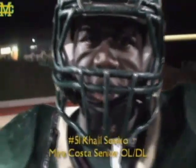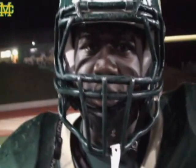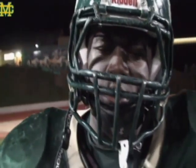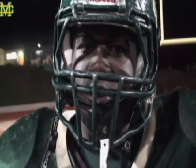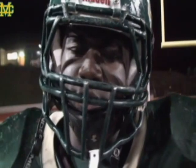To be honest with you, we just didn't execute tonight. It's just that simple. We missed blocks on offense, let a few plays go on defense. We just didn't play Mustang football tonight. We swarmed. We played hard, but we didn't make decisions that we normally make. We messed up a little bit tonight.